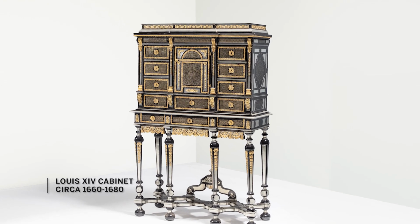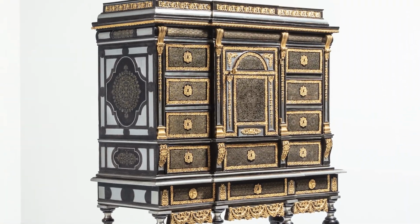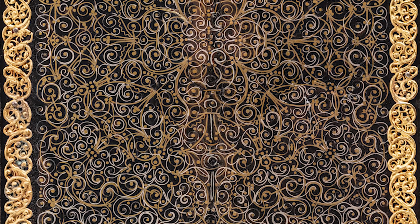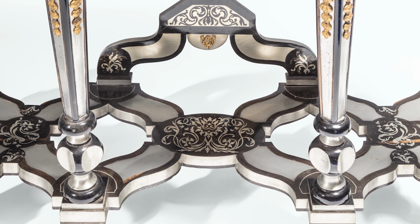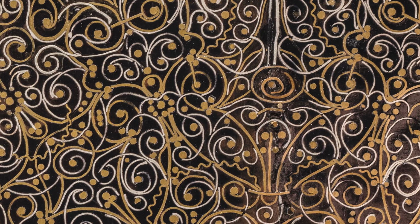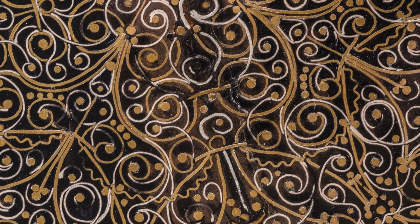The second part of the treasure sale in Paris includes a cabinet from the early period of Louis XIV, circa 1660s. You see the panels with incredible marquetry, with interlacing wires. It's a very mysterious piece. We don't know if it comes from an Islamic influence, or from the engravings of Leonardo da Vinci a century before. What does it mean? What's the signification of these lines? Geometrical perfection, but also a kind of spiritual perfection.